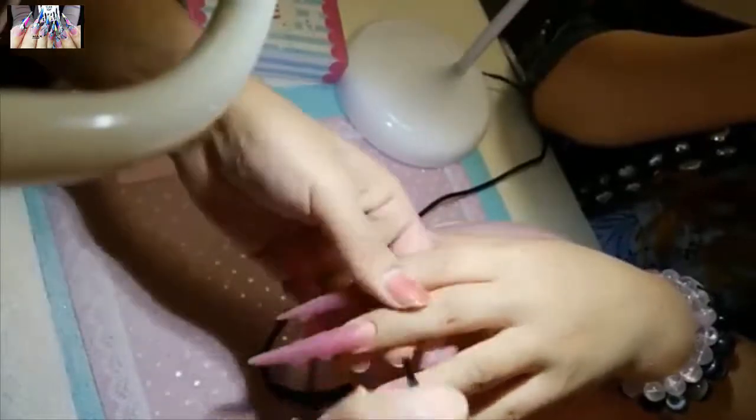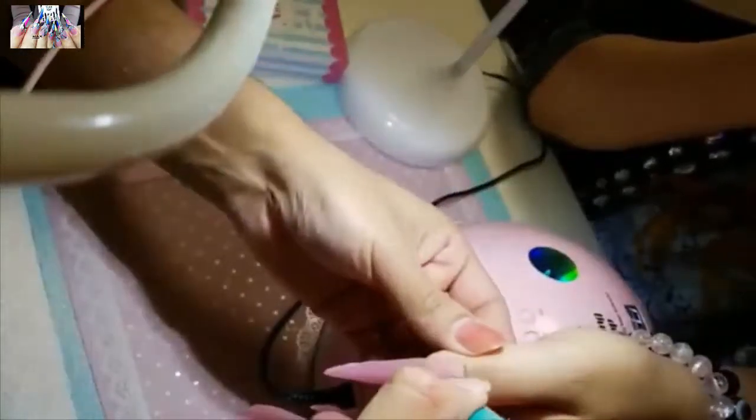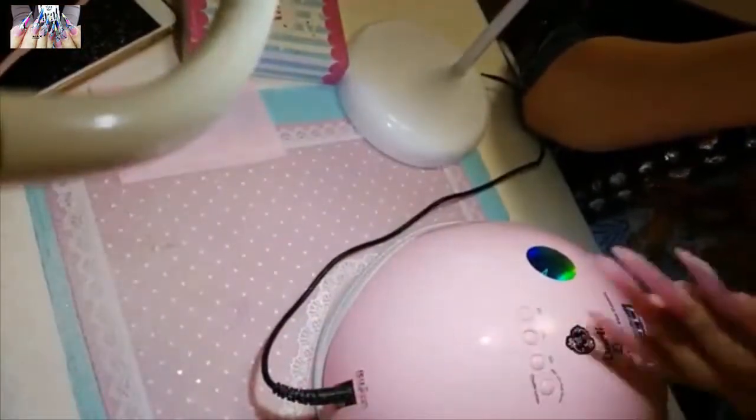So we did one coat of prep and now one coat of primer. And our primer does not dry chalky white. It dries to a sticky finish. And that's it.